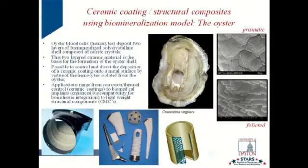I'm going to switch gears now. Ceramic coatings, composites. Here's the oyster. What we've been able to determine is that there are blood cells, hemocytes, in the oyster, and you can look at how they make this composite material. These are SEM images of the different layers that the oyster makes, but the possible applications are for wherever a ceramic coating is required. Here it is for thermal protection, here's for a biomedical surface, here's a ceramic metal composite material.